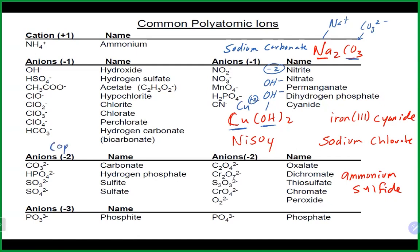That would be copper, Roman numeral 2, again for the charge that's on the copper, and even though there are 2 of the hydroxides, that has no effect on the name, it would be hydroxide in this case. Any questions on that one there?